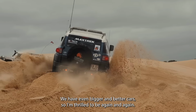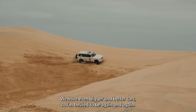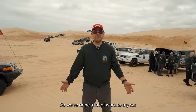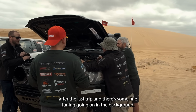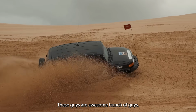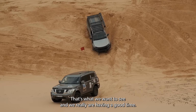Again, we have even bigger and better cars. So I'm thrilled to be here again, and again I need to just make sure I make it to the end. We've done a lot of work to my car after the last trip, and there's some fine tuning going on in the background. I'm pretty sure we're going to make it, but I think the best thing about it is the guys. These guys are an awesome bunch of guys. It's what we want to see, and we really are having a good time.